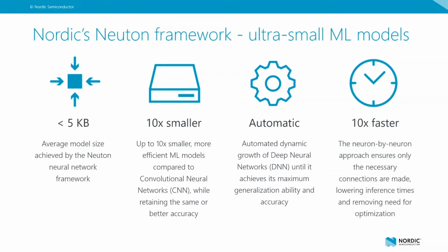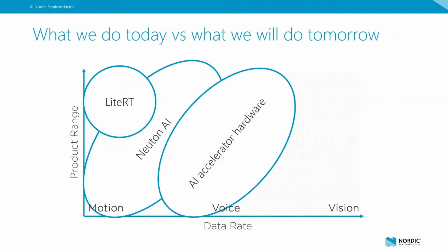What this graph shows, on the x-axis we have the data rate from low to high, and on the y-axis we have the Nordic product range from low end to the high end. Basically, this shows what we can do today regarding edge AI and what we will do tomorrow. So you can see on the left side, we have the LiteRT, previously known as TensorFlow Lite.